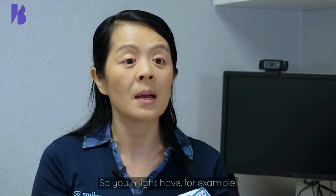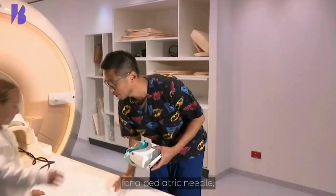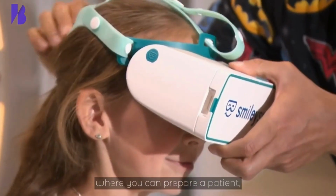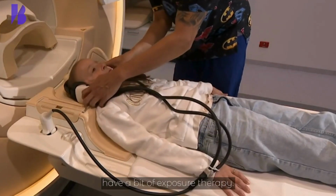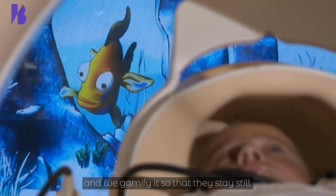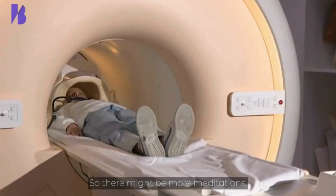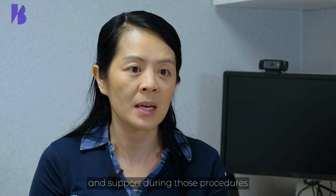So you might have, for example, that needle procedure where fish come in and nibble for a paediatric needle, all the way through to an MRI simulation where you can prepare a patient, hear the noises, have a bit of exposure therapy so people understand what to expect, and we gamify it so that they stay still. And then we have things for adults, so they might be more meditations and support during those procedures.